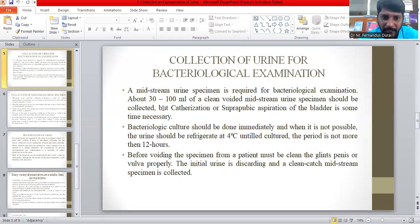So, 30 ml to 100 ml, the clean voided midstream collection of the urine. The word is on and off, using the midstream because for any microbiological, bacteriological or microorganism examinations, or if a bacterial infection or viral infection or fungal infection is suspected, or whatever it may be, we should collect only the microorganism present in the urine.